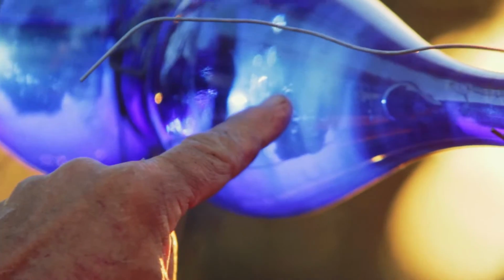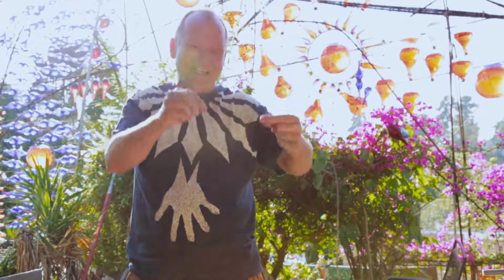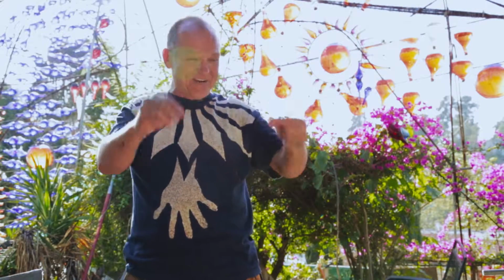That's the sun itself. If the sun is in the sky on the opposite side of the glass array, it is inside that glass array, blazing away. It's not a facsimile of the sun, it is the sun itself.